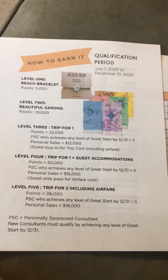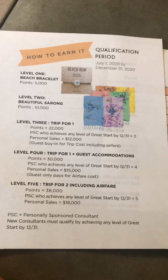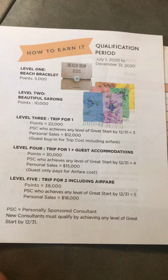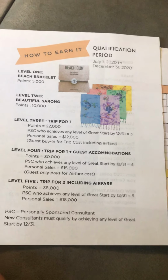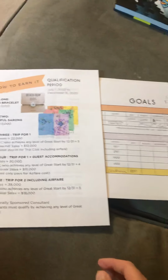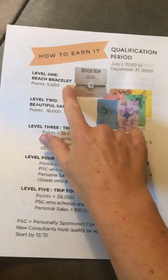All right, today I want to show you how you can earn the trip no problem in the fall of 2020, so you can go in April of 2021. The first thing you want to do is print out the flyer. I just printed a few of these sheets to have as a sample, and you can see the different levels.